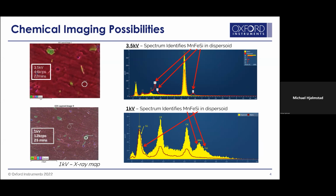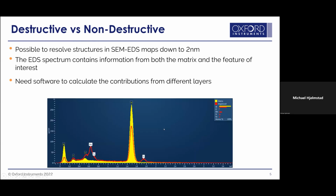We're looking at it and saying it looks like there's a difference between this flake and the matrix material, and that it's comprised of manganese, iron, and silicon. But if you read our quant results, it wouldn't make any sense because of the aluminum. And it even goes all the way down to 1 kV. You can really try to isolate the flake itself, but you're always going to have the aluminum in it.